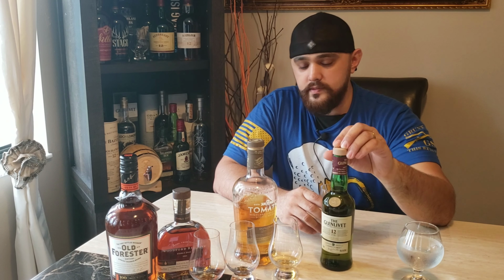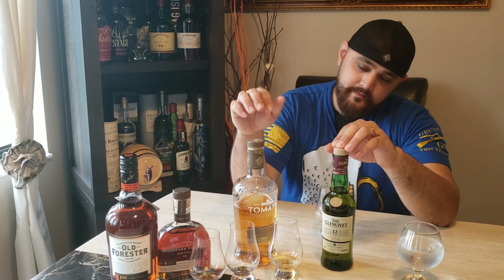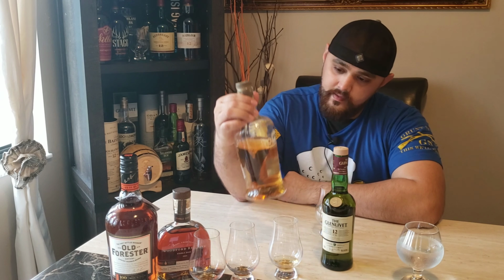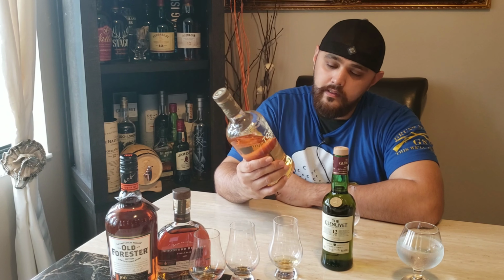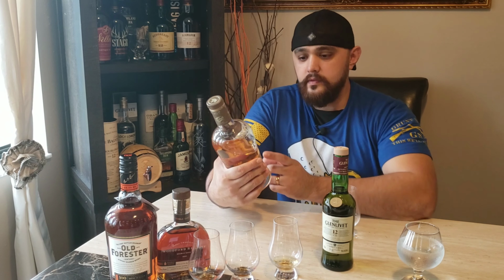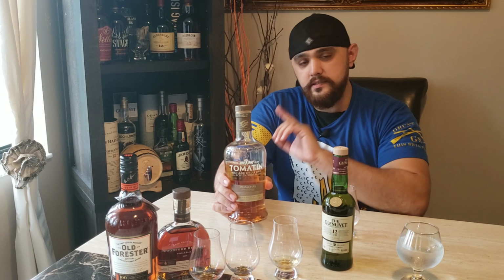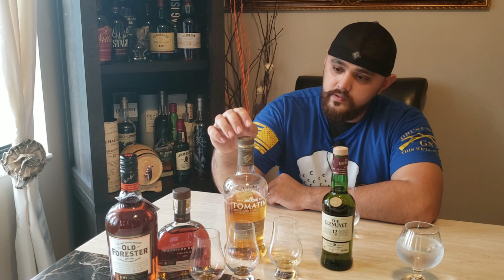But if I was to compare between this and that, hands down, the Tomaten dual cask. This is actually called Legacy also. Dual cask is another name. Over in Scotland, they call this the Tomaten Legacy. And then when they ship it over here, I don't know why, but they changed the name to dual cask. So just look for the Tomaten dual cask.